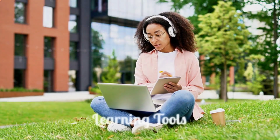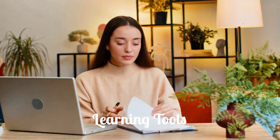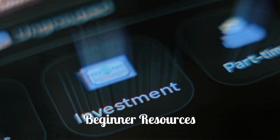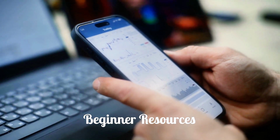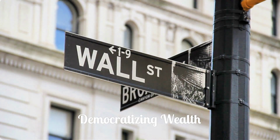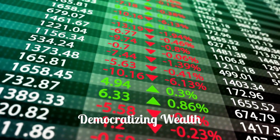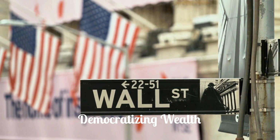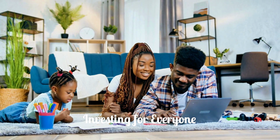Many platforms also offer fantastic learning tools. They provide free educational resources, articles, webinars, and even demo accounts. These resources are invaluable for beginners. They help you learn the ropes, understand different investment types, and practice strategies without risking real money. Ultimately, online investing has removed many of the traditional gatekeepers. It has opened up financial markets to a much wider audience, democratizing the ability to invest and build wealth. It's about making investing less intimidating and more achievable for everyday people.